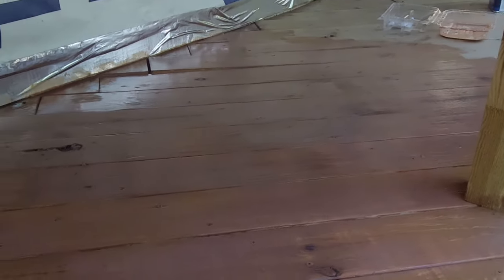We're putting a seal on the porch. It's a light cedar color. Kind of pretty. It's sort of a slight pink tone to it.